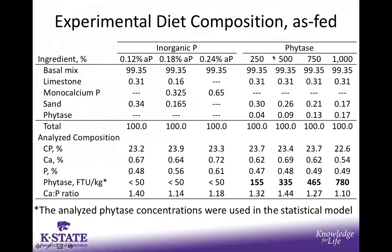The next four columns represent the phytase treatments that were formulated at 250, 500, 750, or 1,000 FTUs per kilogram. However, as we drop down to the second table of the analyzed composition of the diets, you'll notice in the bold that the phytase analyzed concentrations were 155, 335, 465, or 780 FTUs per kilogram. It's important to note that we did use these analyzed phytase concentrations in the statistical models throughout this trial.